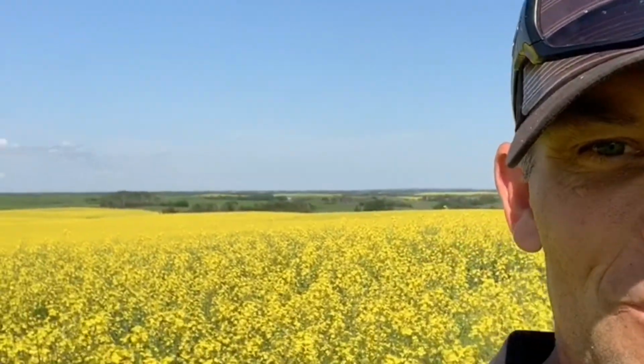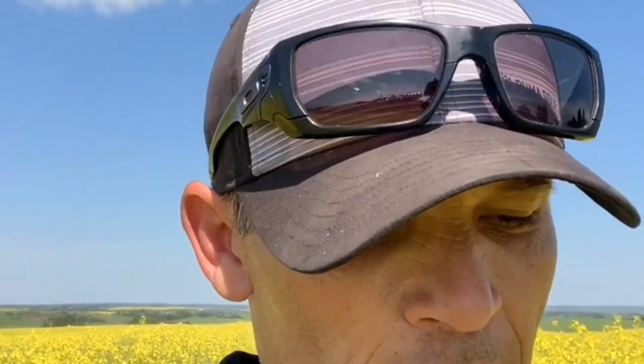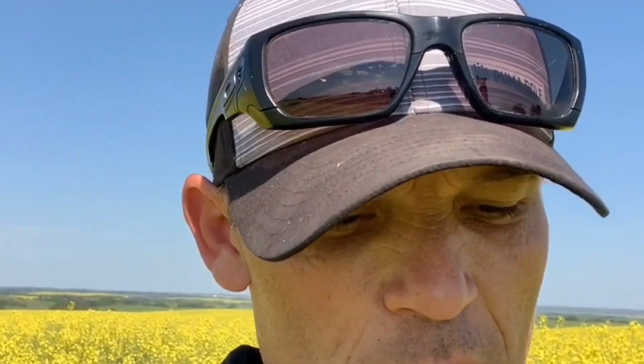Just out checking my canola. It's kind of a fun time to go out and check because everything's at full flower right now and it's starting to pod, so there's lots to look at and lots to check out. And of course we're seeing some petal drop right now, and checking to make sure nothing's going to be causing any disease, because we can get sclerotinia for sure. So I'll switch around here.